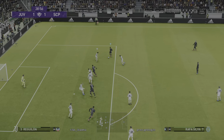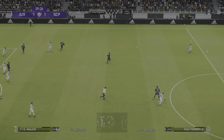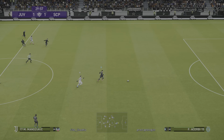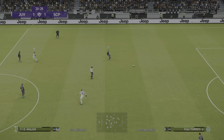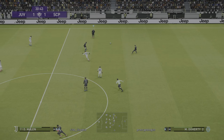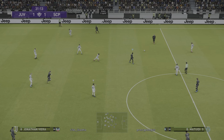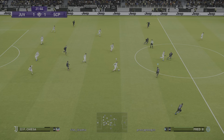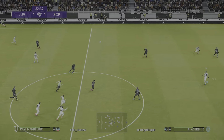Has a pop! And it's played forward. Now the counter. Hoists it forward. And no, that is pretty much the end of that. Matuidi. Sporting couldn't do a whole lot with it there. They could do with more sharpness in their passing.